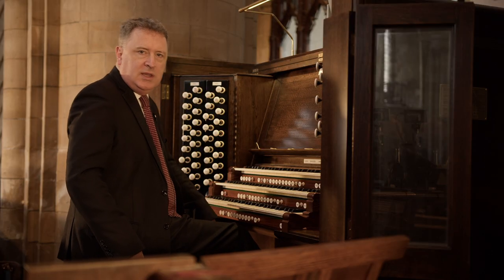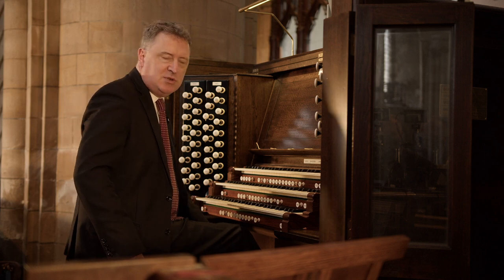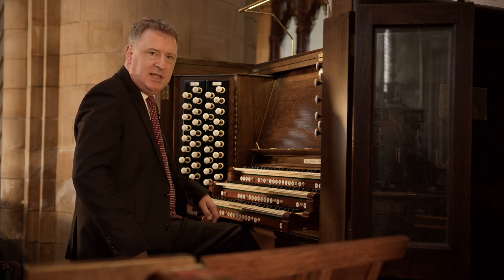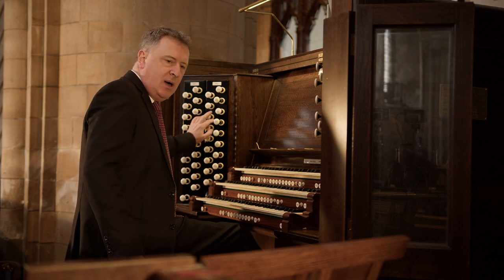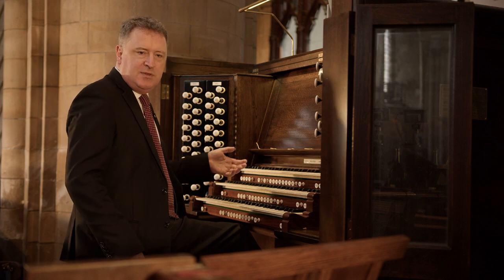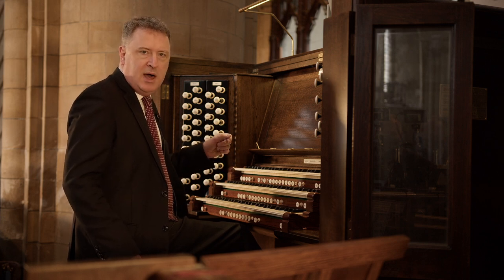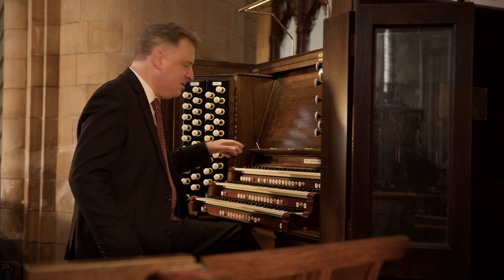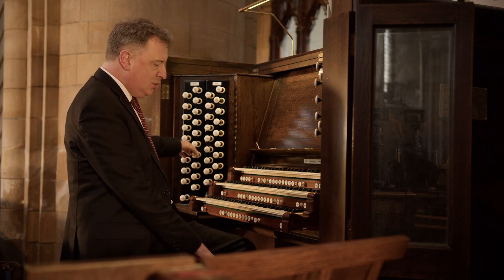Most of the pedal organ is old Walker, and as you'd expect from this sort of organ, a lot of it's extended. That is to say, the pipes of 16-foot stop, 8-foot stop, 4-foot stop of similar power and timbre are shared across them. So here's the bourdon unit.